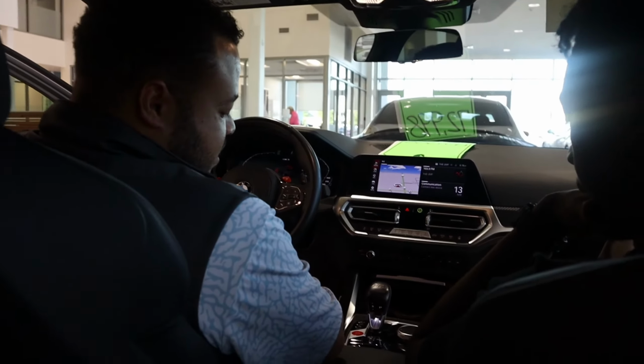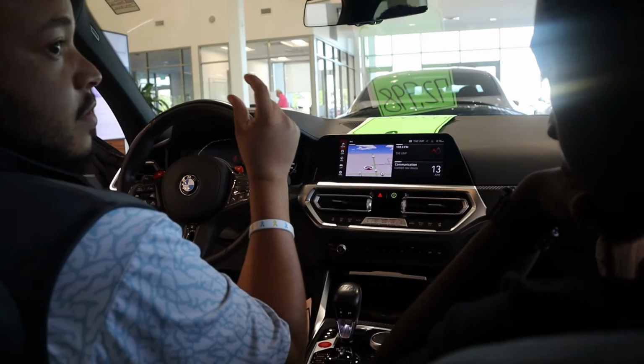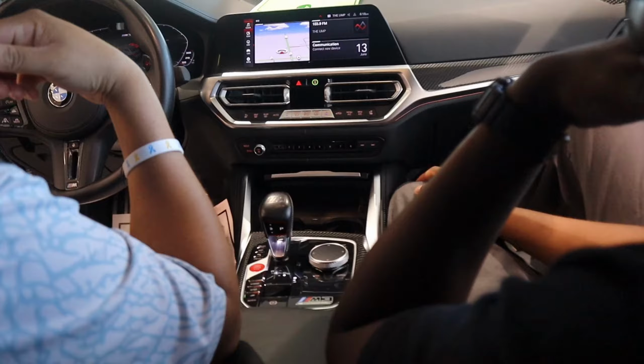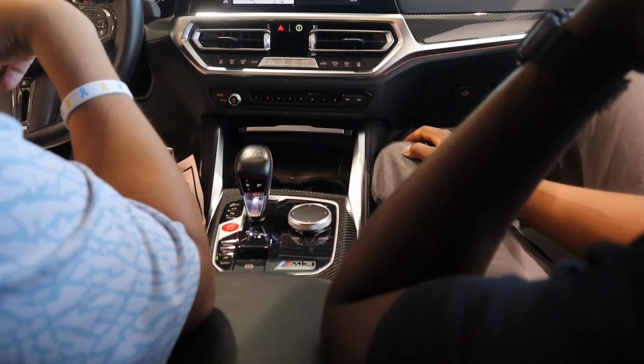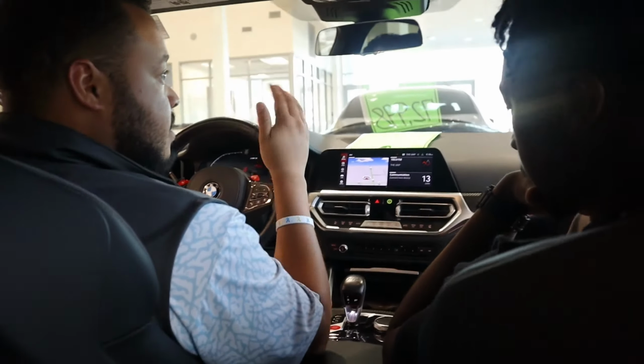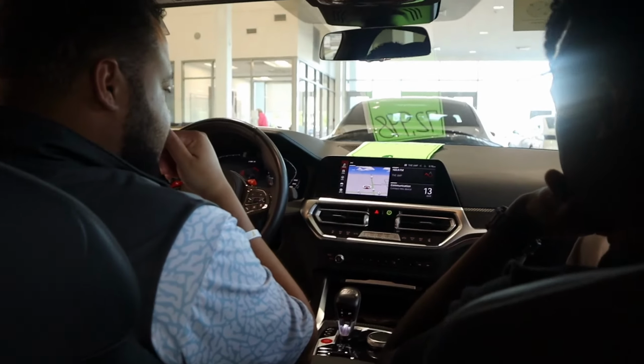Active exhaust, so you can see it's on now. It essentially just makes the exhaust a little louder. It opens up the exhaust flaps. Not a huge difference, unless you've got an aftermarket exhaust, but it still makes the exhaust a little bit louder at idle and when you're really getting into it.